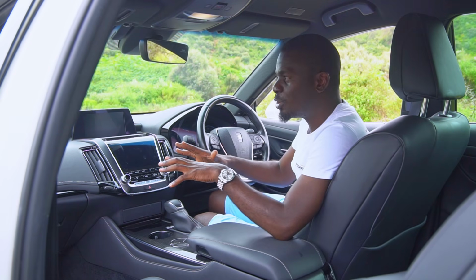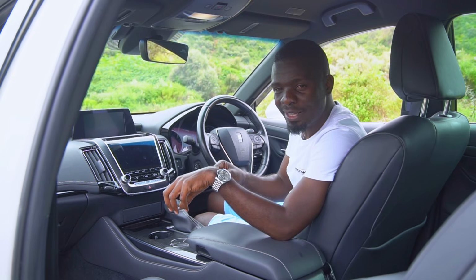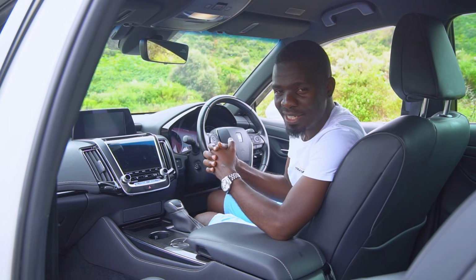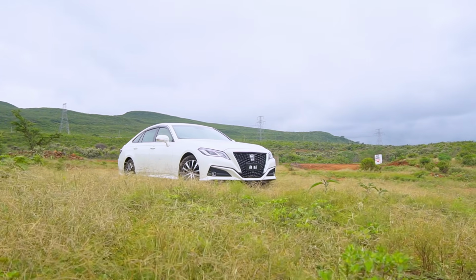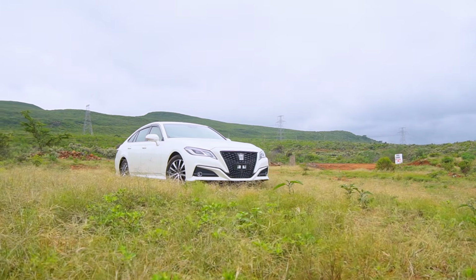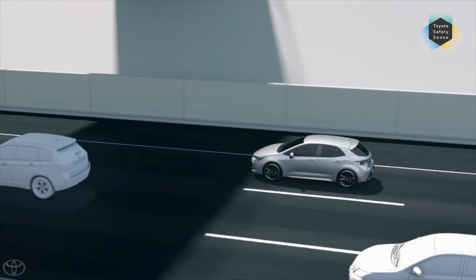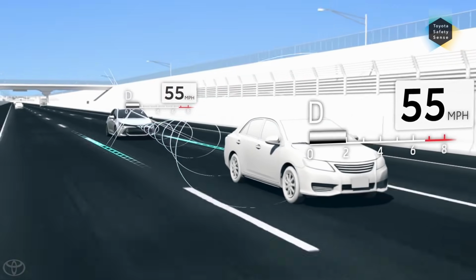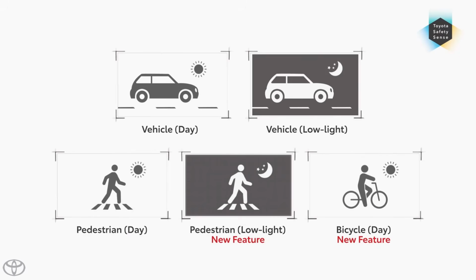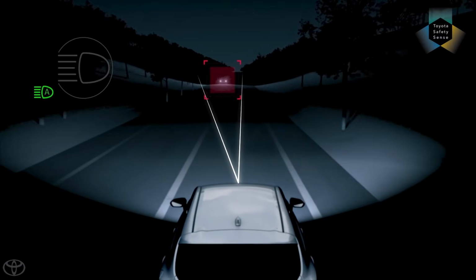Let me talk about the technology that you can get in this particular platform, the Toyota Crown RS, and then we sit at the rear and just see how it feels to be at the back of this car. The 2018 Toyota Crown RS comes packed with a few technological advancements, one of them being the second version of the Toyota Safety Sense. And this provides things like lane tracing assist, dynamic radar cruise control, pre-collision systems with pedestrian detection both during the day and the night, automatic high beam, and road sign assist.